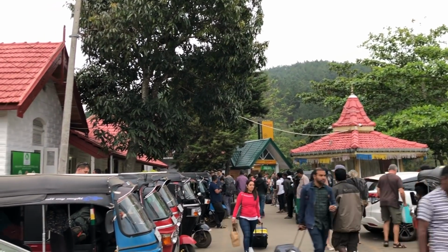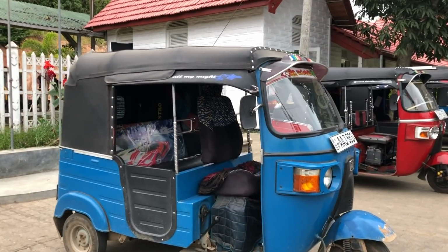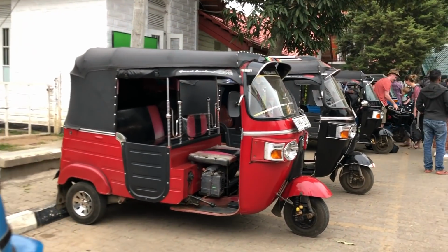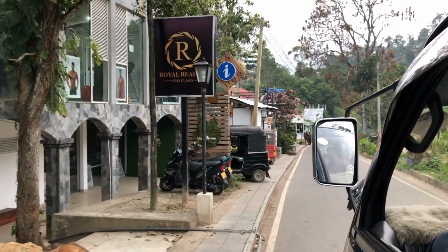We're arriving at the train station in Ella. You will have your choice of tuk-tuk when you arrive at Ella. Loads and loads of tuk-tuks waiting to pick up people. Oh, this is Ella.